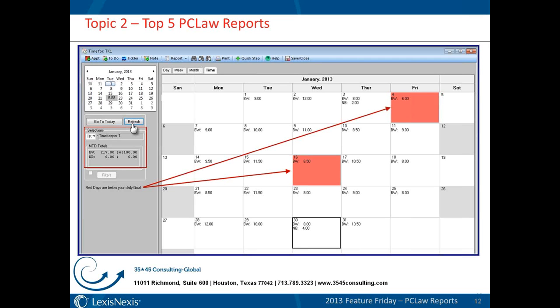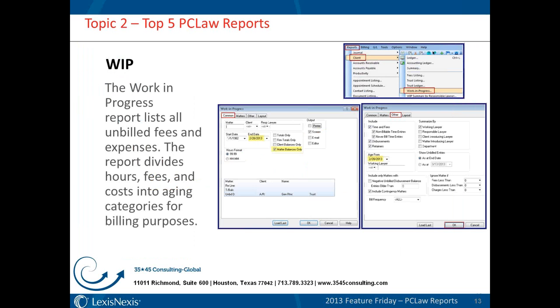And from the person who's actually responsible for billing, no better way to check and double check to say, did everyone get their time in? You can do it for a selection of multiple people, or you can look at it from one person at a time. Quick, easy way to say, is all of our time in? You could definitely do a time listing as well if you want to, but the calendar gives it to you in an easy check format.